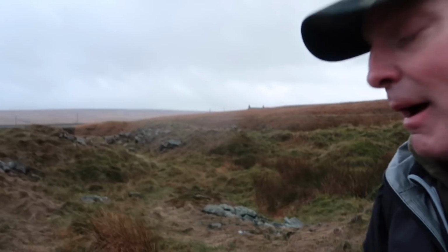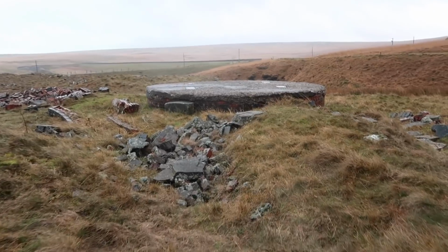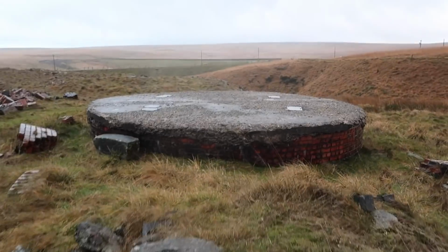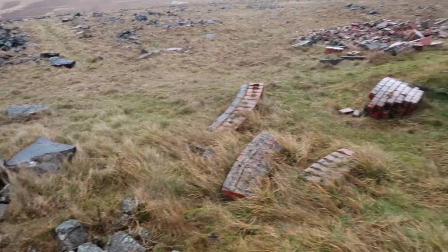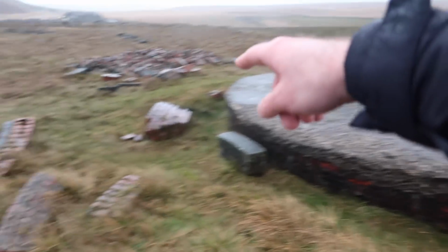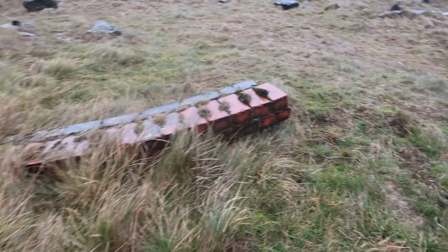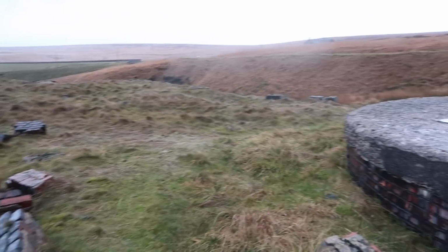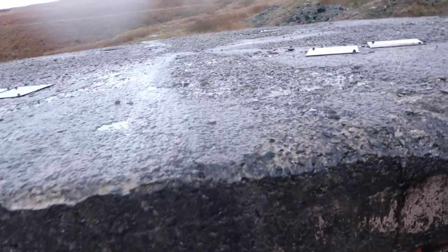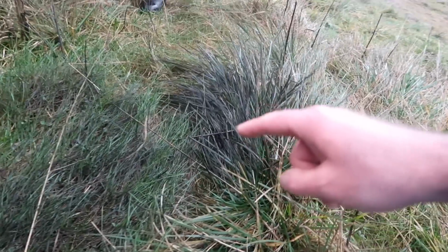Okay, so we found it. It's just here, just at the back of Redbrook. Now clearly that's been higher, hasn't it? It's had a wall around it, as you can see here. It's obviously been sort of knocked down, hasn't it? My God, why have they done that? Well, that's it. And you can look at this. Look at the dirt that's blown out of there and dirtied all the grass there. That's incredible.